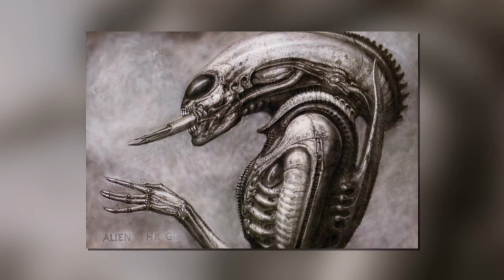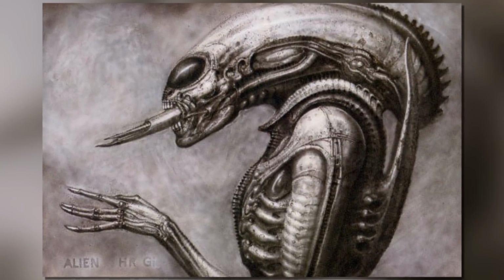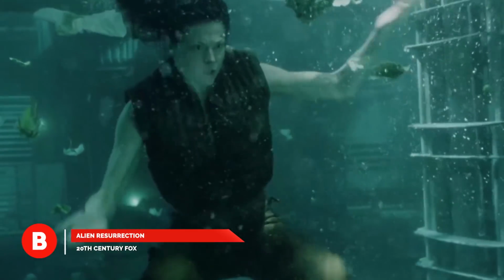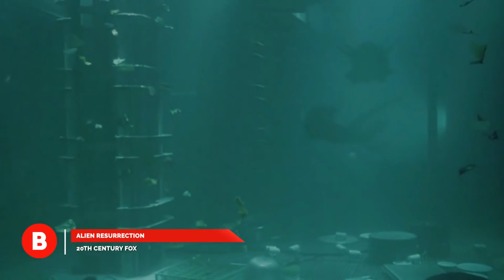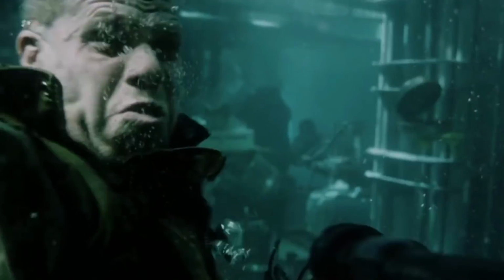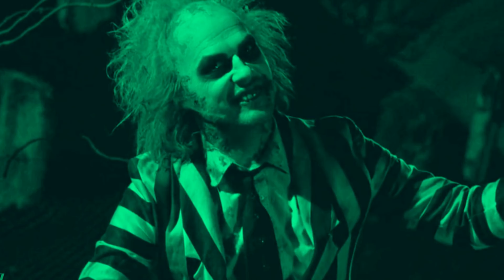A lot of the intent remained, but the design was scaled back due to practical effects. A lot of H.R. Giger's original drawings, though, were saved, and some of them were brought back in the sequels. It's incredible to see the way that the whole team came together to make this nightmare a reality. It just goes to show, hard work can pay off over time.